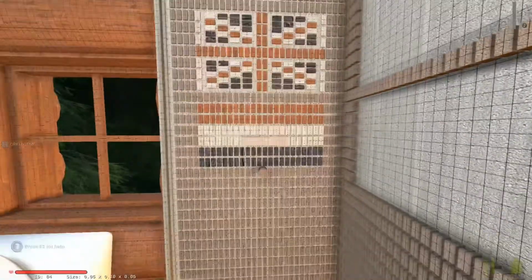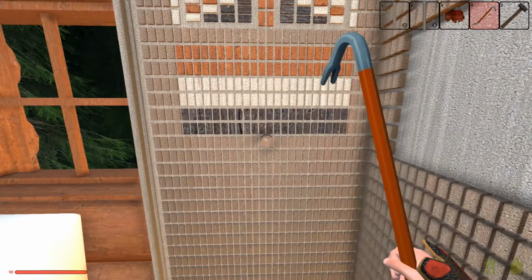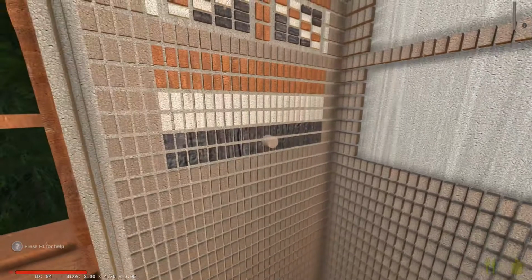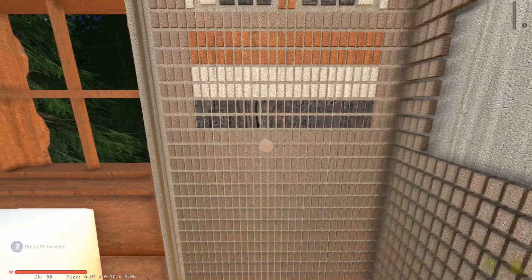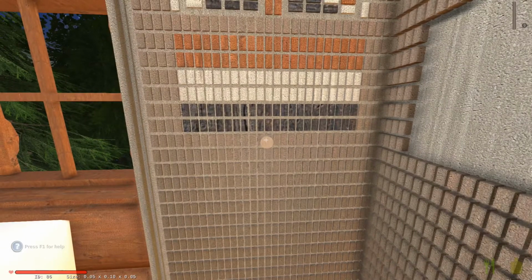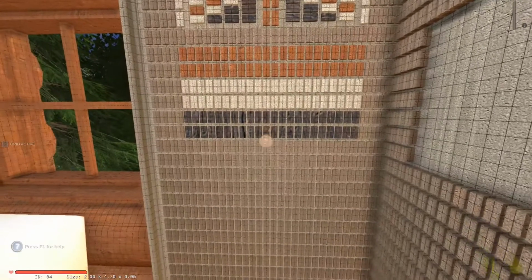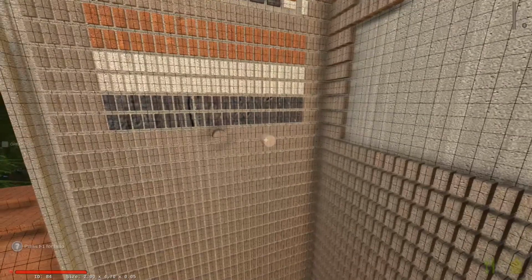we didn't get the tiles centered anyway, so let's grab that one, put in that one. Let's make it a little bit longer. That might actually be a little bit too long. Let's leave it with that one after all. Let's hit G. Okay, so that one there should be center. There we go.